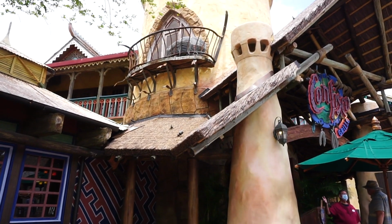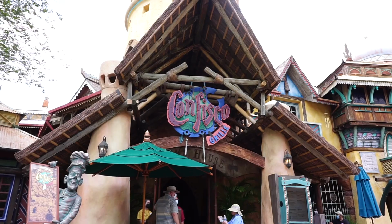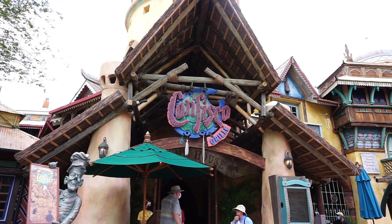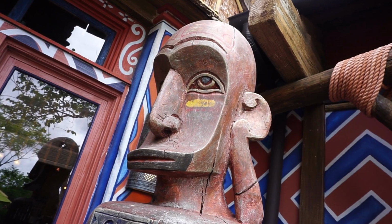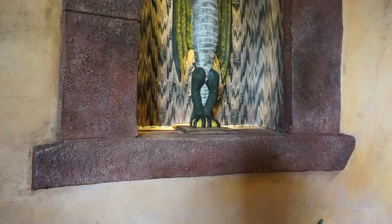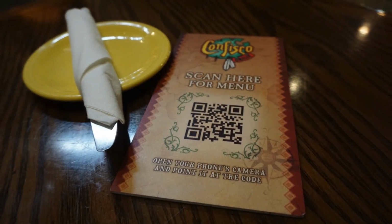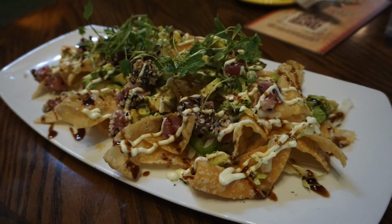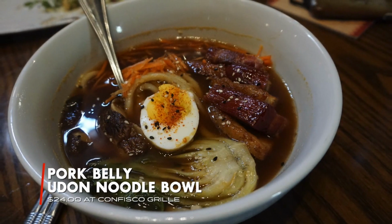But my preferred choice at this park is Confisco Grill. This is located at Port of Entry near the entrance. This sit-down restaurant is smaller than Mythos and sees less traffic, but the theming and food is excellent. The menu here leans a little bit more on the Asian side, but there are approachable American-style dishes here too. Both the ramen bowl and the pad thai are to die for.